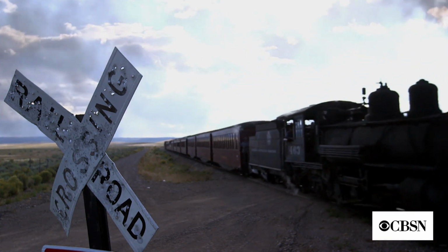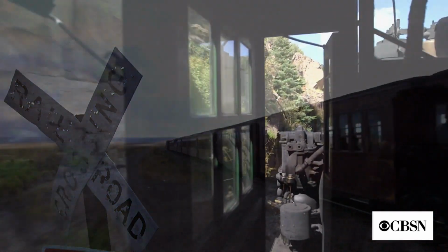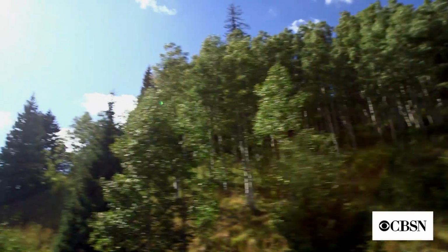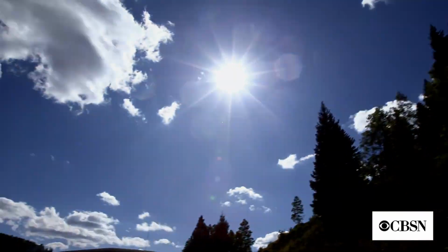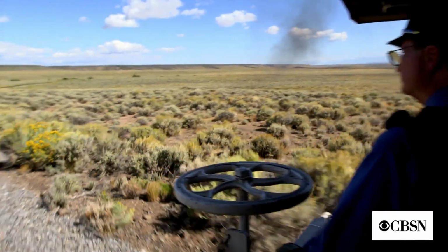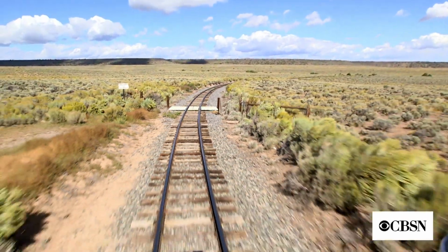It is said that the wail of a train whistle can trigger a longing for a journey, for an adventure, and here for a steam Goliath taking us places we never dreamed we would see. For CBS This Morning, Saturday, Barry Peterson, riding the rails across the West.